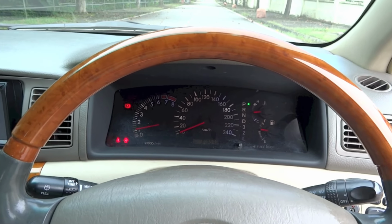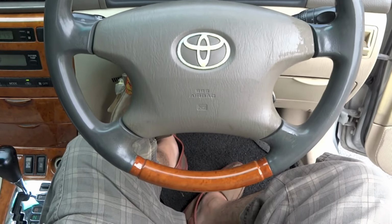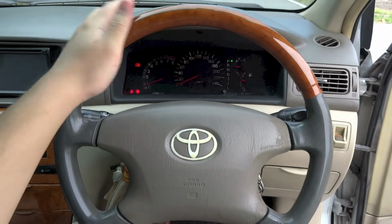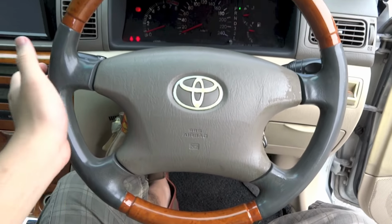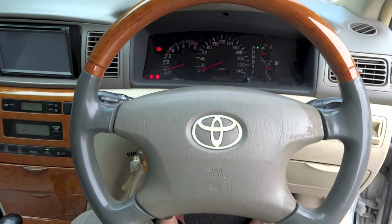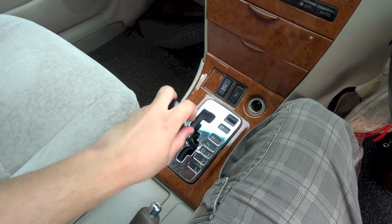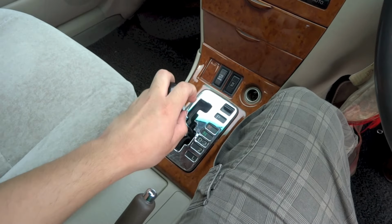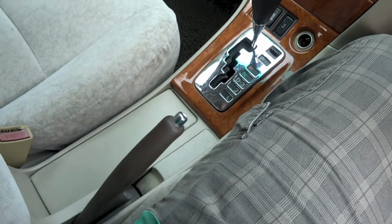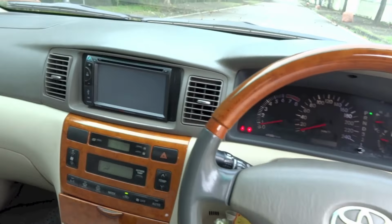The 9th generation Corolla comes with a hydraulic rack and pinion power steering system. The steering wheel on the 1.8G has wood trim on the top and bottom, and it is wrapped in leather on the sides. For this generation in Malaysia, the 1.8 engine was only available with a 4-speed automatic transmission with low gear selection. Rear parking sensors were standard on the Malaysian-spec models.